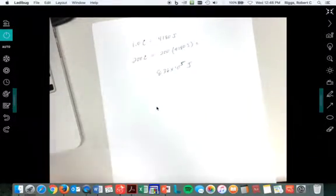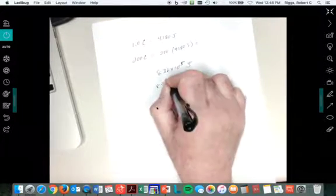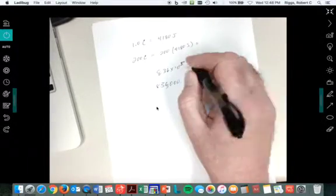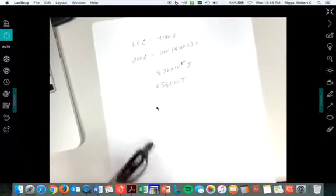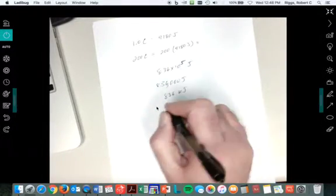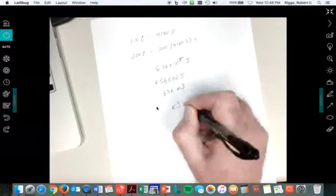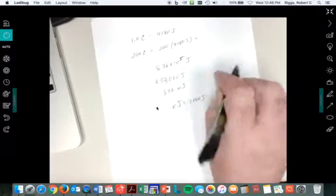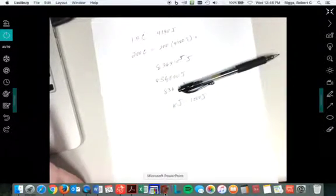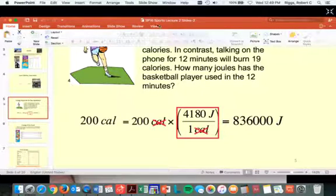That's the same thing as 836, and add 3 more zeros. So that would actually be 836 kilojoules, because to get a kilojoule, I divide by 1,000, because 1 kilojoule is equal to 1,000 joules. Okay? So these are the notes. Oh, there it is. Oh, so he did 4180. That's where I got the 4180. Right here. Okay, cool.